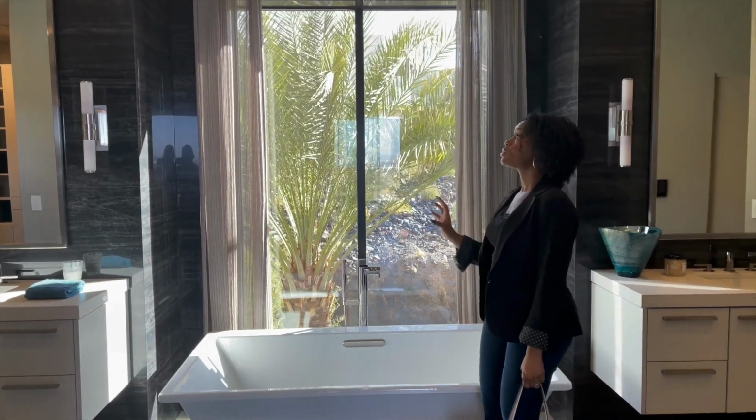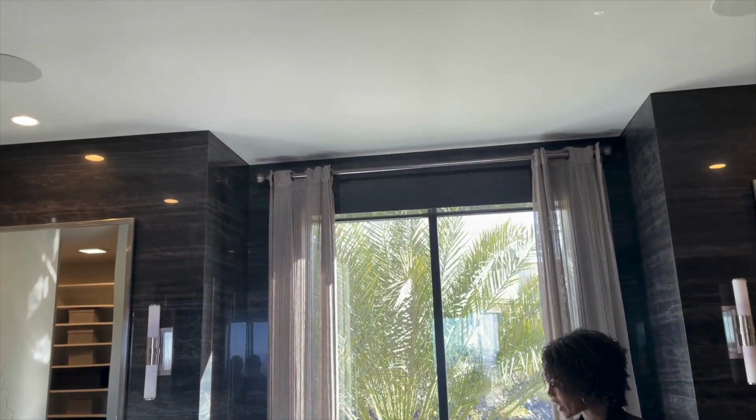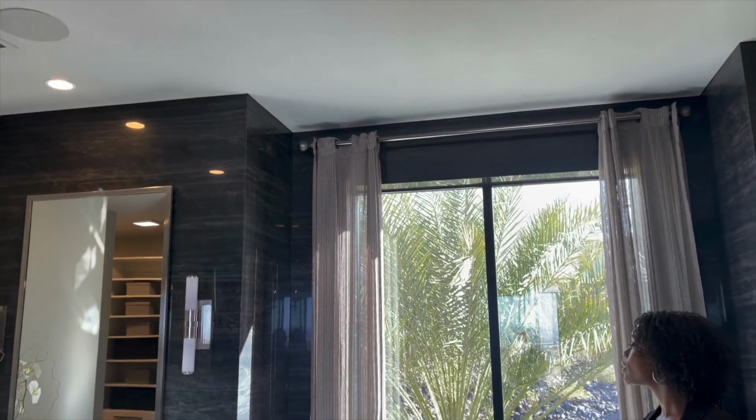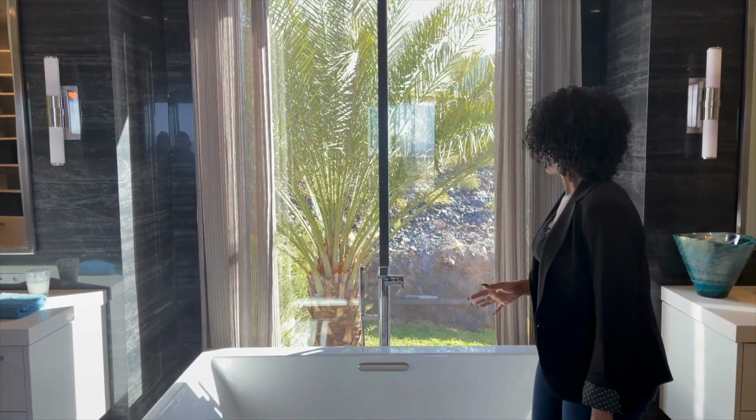But what I would do is I would plant a gorgeous chandelier right here, right above the center of this tub. It would completely elevate it. But I like what they've done here.